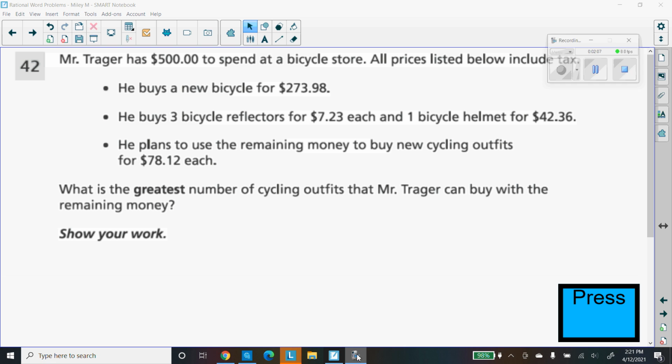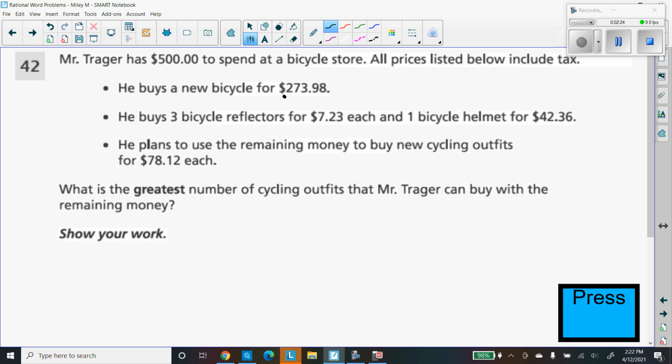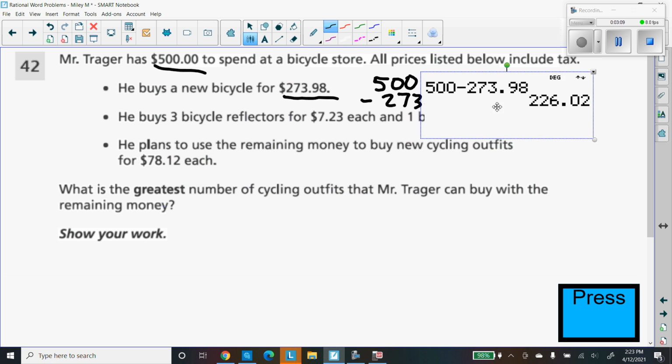So this is where a calculator definitely comes in handy. So let me get my calculator. Okay, I got my calculator. So first thing I'm going to do is start spending his $500. So he has $500 and he's going to buy a brand new bicycle. So let's underline that. He has $500. So I'm going to take $500 and subtract $273.98. That'll be Mr. Traeger's first expenditure. So 500, I type that in my calculator, minus $273.98. And I have a video on how to subtract or add decimals, so you might want to check that out as well. So far he has $226.02 left over after his first expenditure.